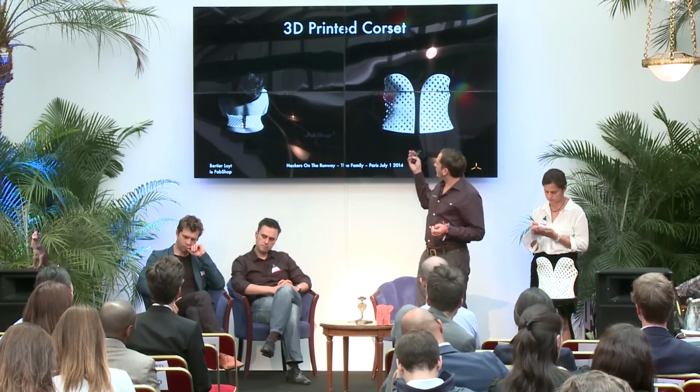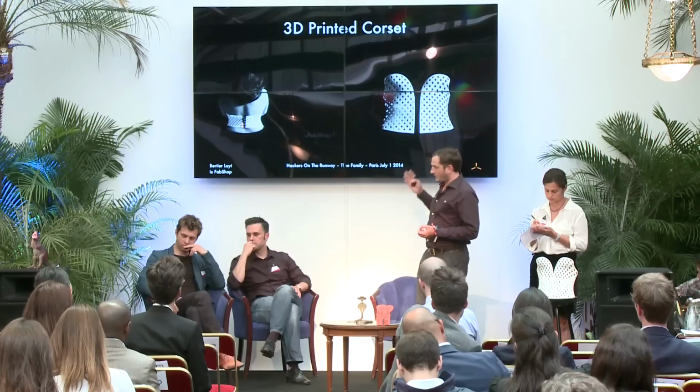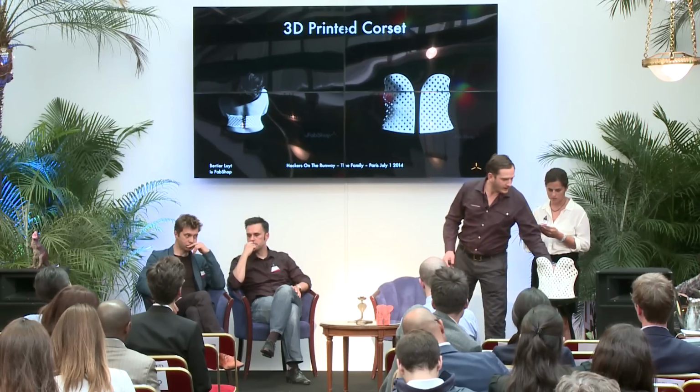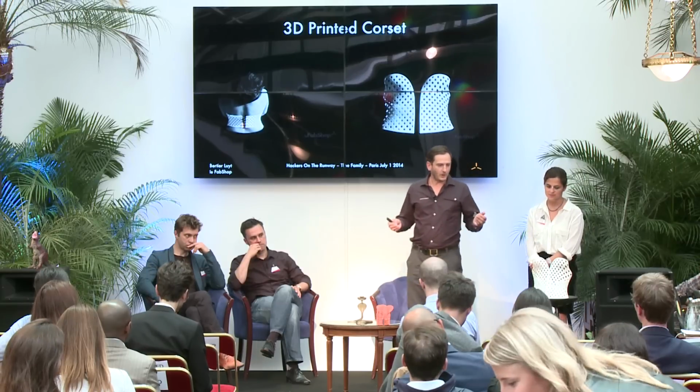This is a 3D printed corset that was made on measure for our friend for Valentine's. We basically 3D scanned her, so we know her physical data, and we 3D printed this corset. And for us, it was a great success, because when you mix 3D printers and naked ladies on the internet, you get a larger audience for your project.